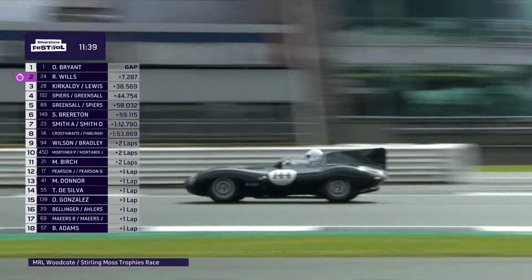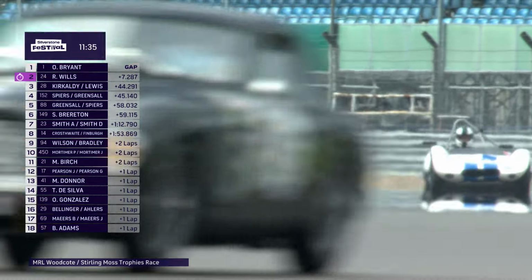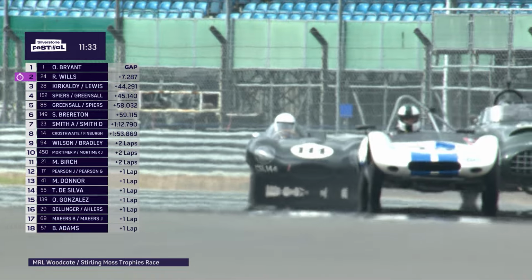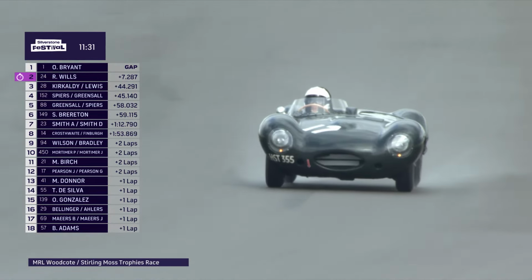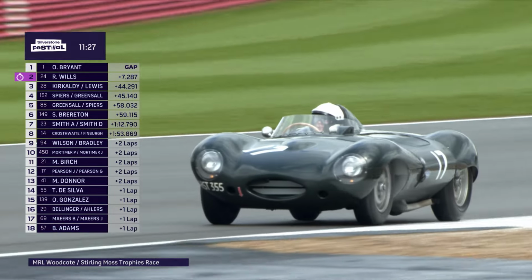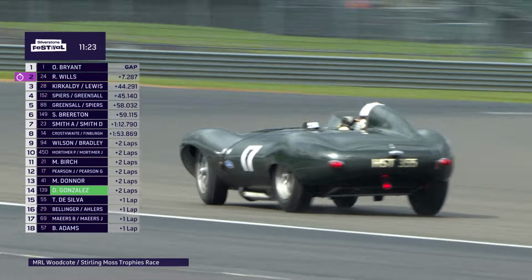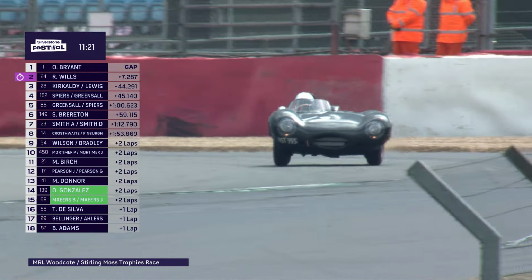There you go, sticks out further, more prominent, more aerodynamic. It's got that big fin at the back as well. So that is the difference between the short nose D-Type, the earlier version of the D-Type Jag, there it is, and the long nose. You can see as it comes towards you, even though you can't necessarily gauge the length of the nose, it doesn't have that big vertical fin that marks out the long nose.